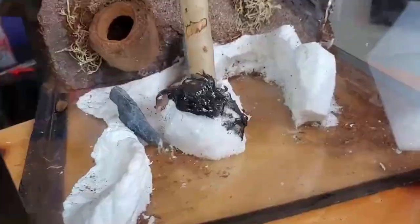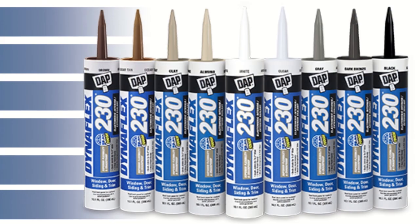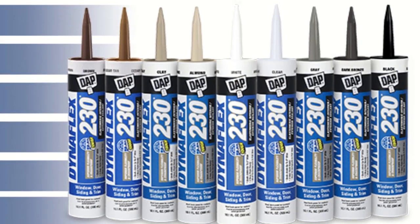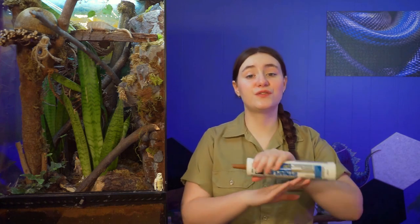I've used silicone in a ton of my builds because it works great, and I too believed it was the only safe one. But for most of the builds now, I use this stuff. It's DAP Dynaflex 230, it's an acrylic sealant. It comes in different colors, just like silicone, but it's thinner, spreads more easily, and stays wetter longer, so you have more time to work with it. But it cures fully overall in a comparable time to type 1 silicone, and the fumes aren't as potent either.